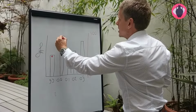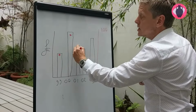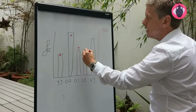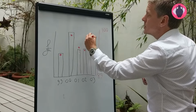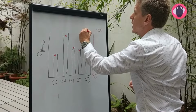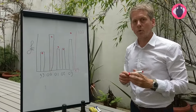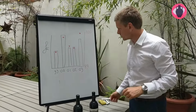The 2000 is going to be way up into the 90s. The 01, pretty good actually, punching above its weight. It might be up here somewhere. The 02, a bit behind it. And the 03 is really well thought of for Lower Barton actually, so I think it might just be a point or two off of the top score that you can get off of perfection.